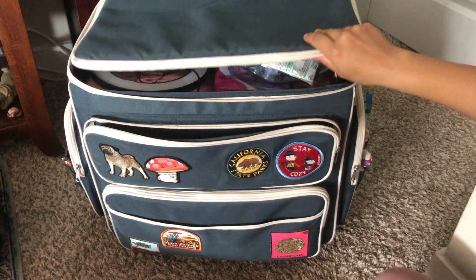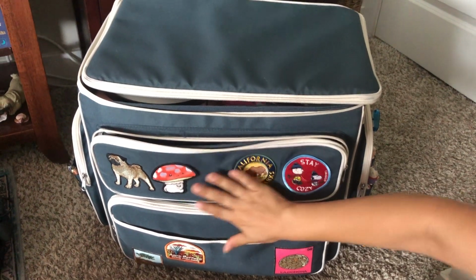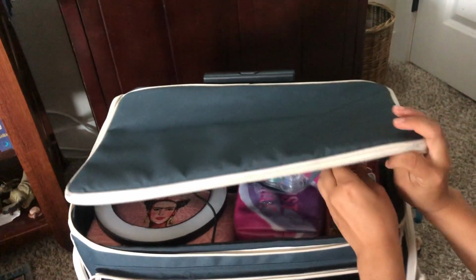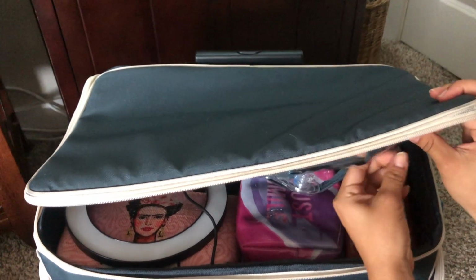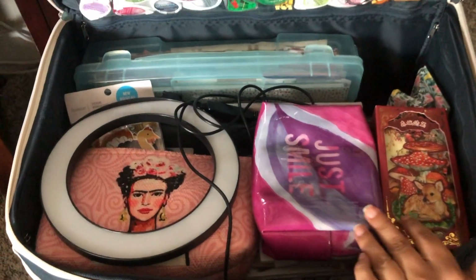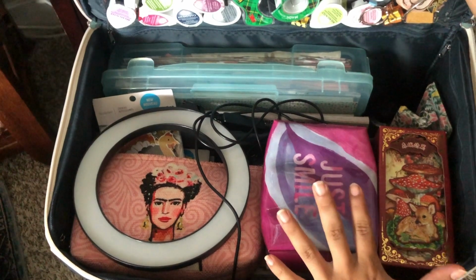This is my super cute craft cart here, and I've already added some patches on the front pockets like I mentioned. I'm not going to be doing an in-depth review of what's in my craft cart right now. I think I'll do that video eventually, but right now I'm just going to be adding the patches to my craft cart, but just a brief glimpse into my craft cart.